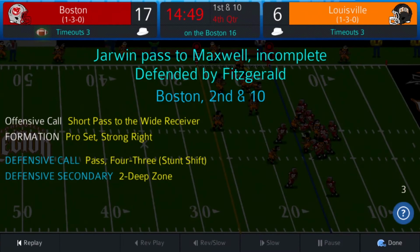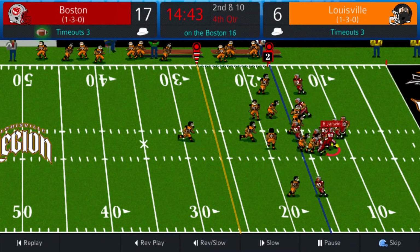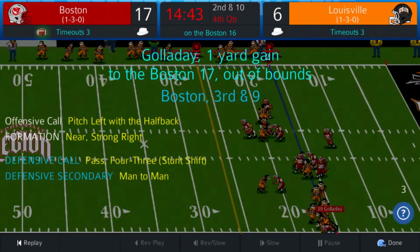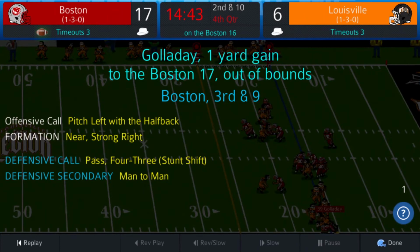Incomplete pass on 1st and 10. Trying to get it to Maxwell. Get him across the century mark on reception yards. Galladay with the handoff. Galladay not able to do much of anything with it. Pushed out of bounds after a 1-yard gain.